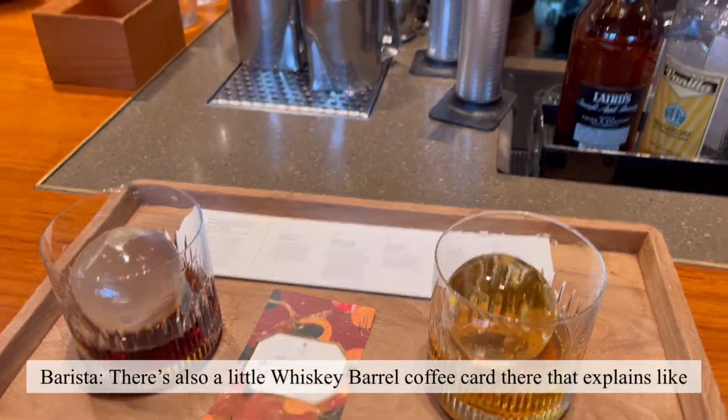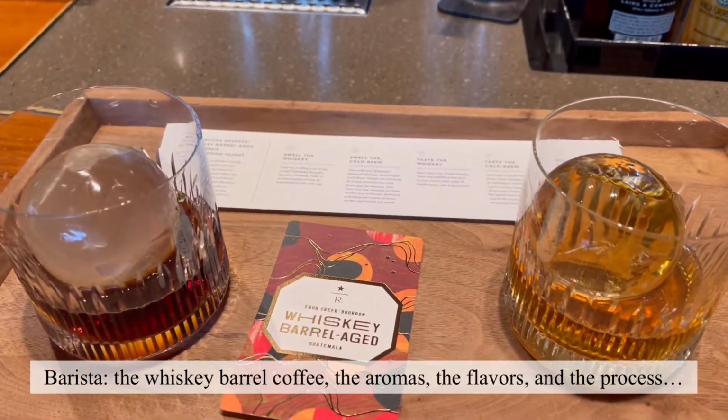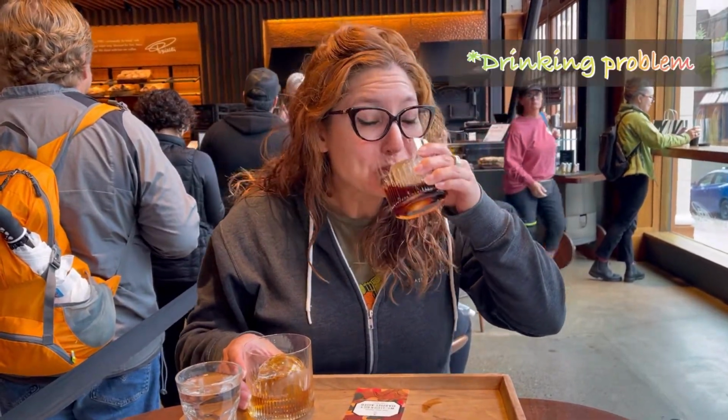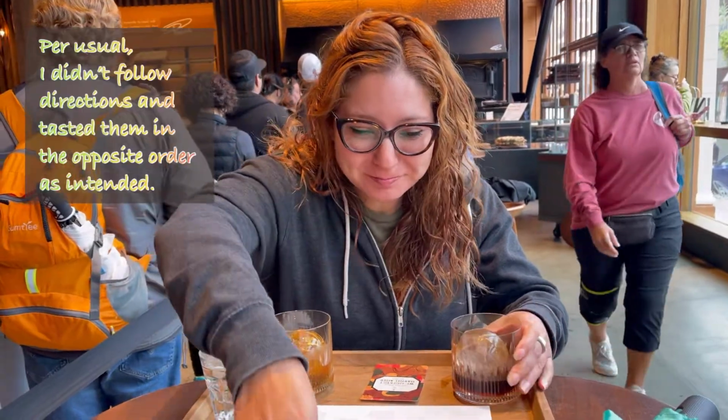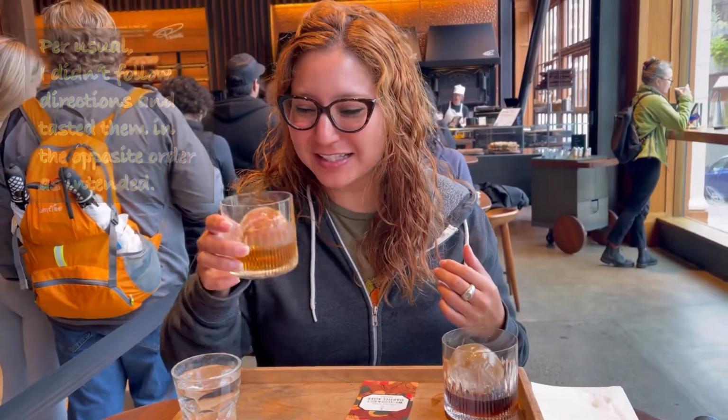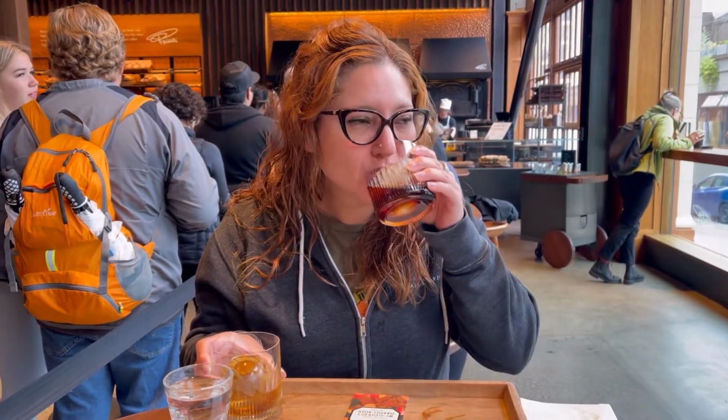There's a little whiskey barrel coffee card there that explains the whiskey barrel coffee, the aromas, the flavors, and the process. It's a barrel-aged coffee. It's like some splashy coffee that I splashed on myself. And then this is the Knob Creek. It has a little bit of a smoky flavor, the coffee, but it doesn't scream whiskey at me like whiskey does.